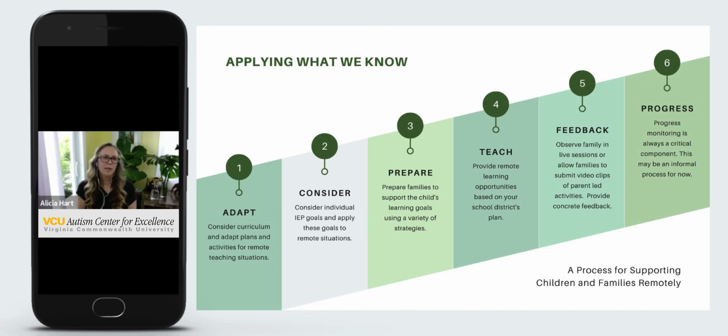So how can we apply what we know, right? Let's apply what we know about parent-mediated interventions and the research that's behind that, and apply it to what we're trying to do right now and design some of these really remote instructional opportunities for young learners. And there's not a lot of research on that, right? So we have to take what we have out there. So it's not perfect, and we're overlapping a little bit here, but let's see what we can do. We can apply what we know about some of the parent-mediated interventions and adapt it to this.